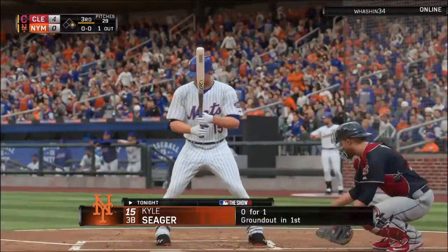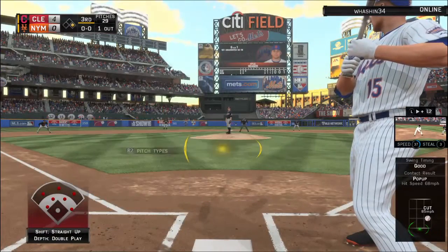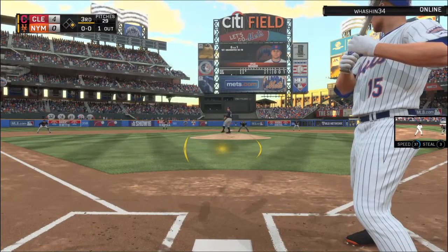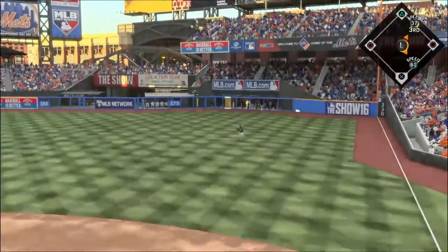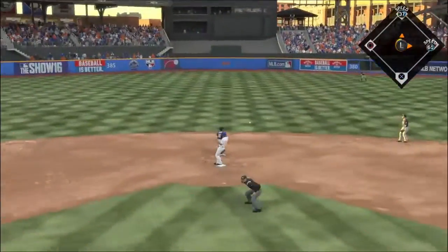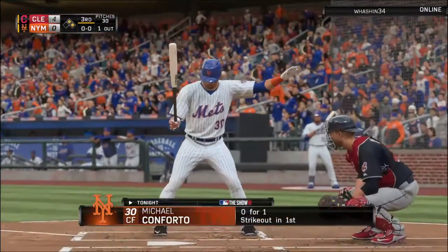Kyle Seager will dig in again. He grounded out to start the home first. Not really a good at-bat there. Forget getting out, but he didn't see any pitches as well. This is pulled into right, and that's in there, base hit. And that runner will go no further than second as there are 2 aboard now.